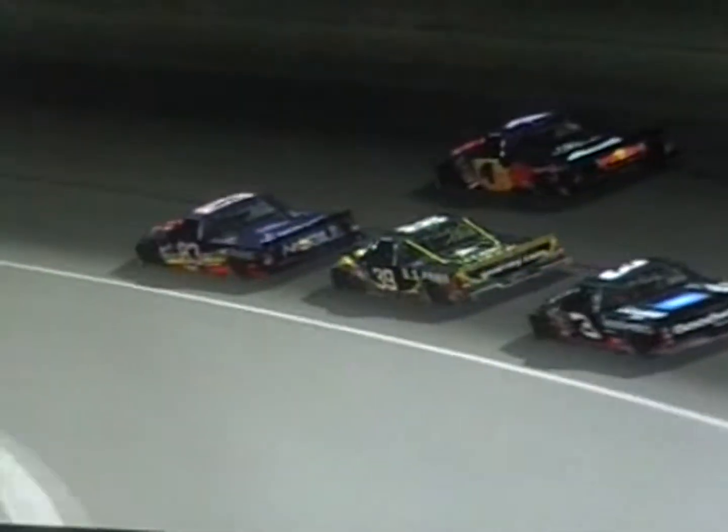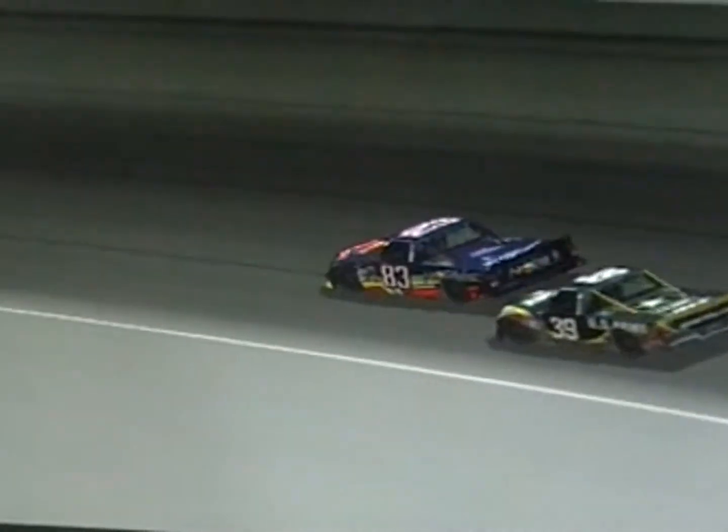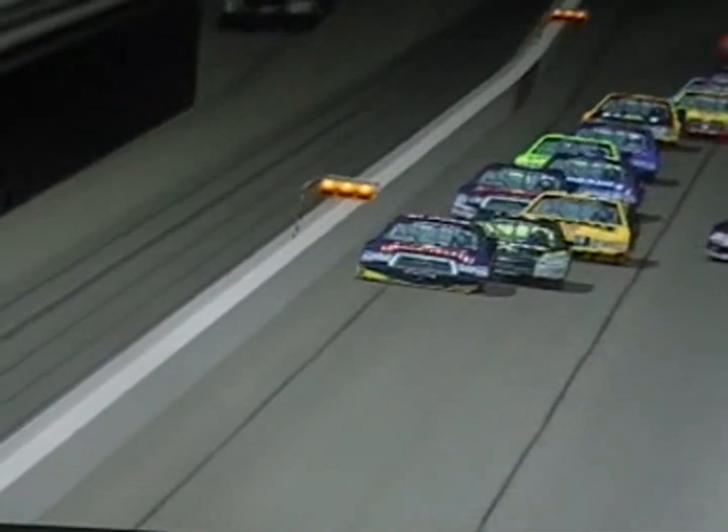Here comes Eric Burton on the inside. Eric Burton makes a move to the inside of Osborne for the lead. He's going to get it in turn number 3. And now Joshua Osborne hung up on the high side as Eric Burton takes the lead here at Rockingham. And Wood and Batson and Dylan Thoreau almost got into it.